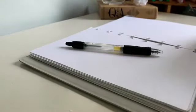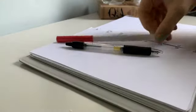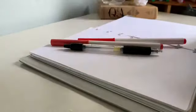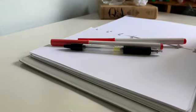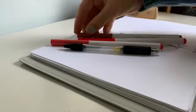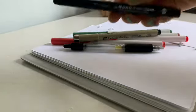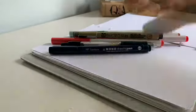Here are a few things I'll be using. My favorite Pilot G2 gel pen, this pink color in a Crayola Super Tip, a red, a lighter, darker green, and then also a brown that's very light. I'll also be using a Micron 01 fine liner and a fine liner from Tombow USA that's in the size 03.